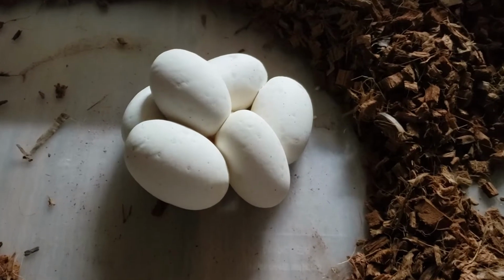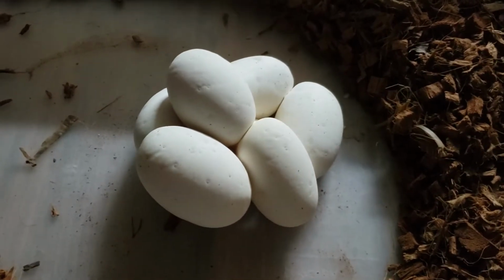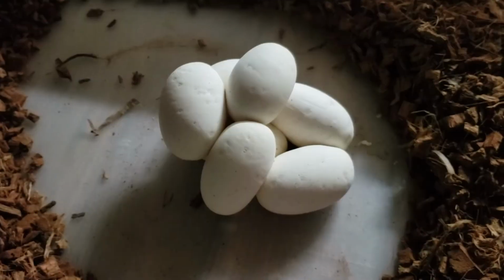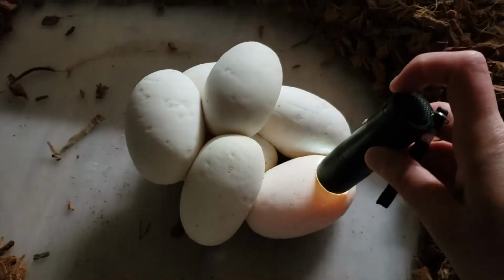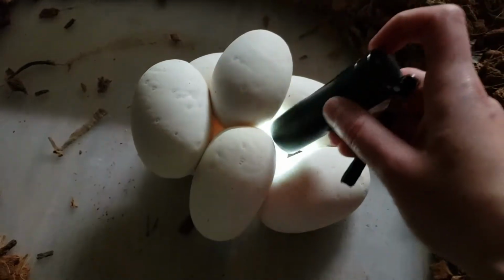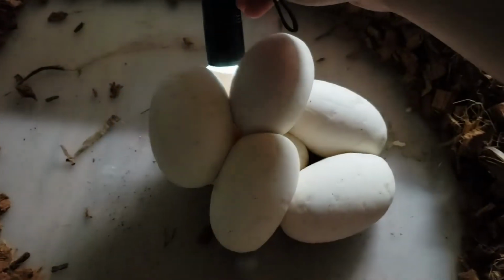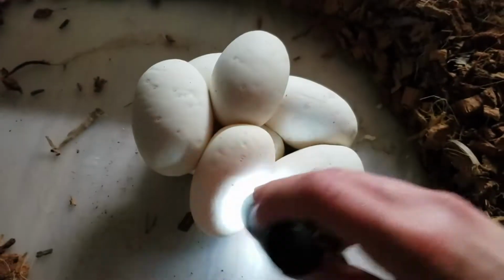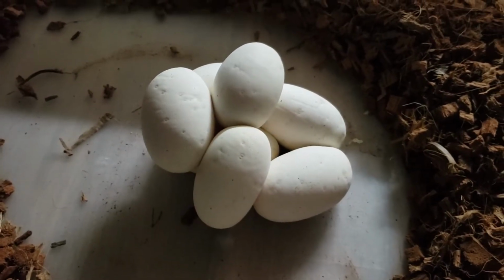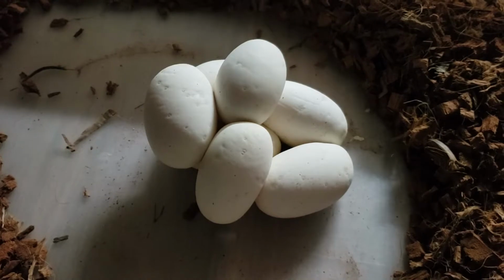Here they are. Not too bad at all. Looks like 7 nice, big, healthy eggs. It is a bit bright in here, but I should still be able to tell. Oh yeah. Yep, they look good. Into the incubator they go.